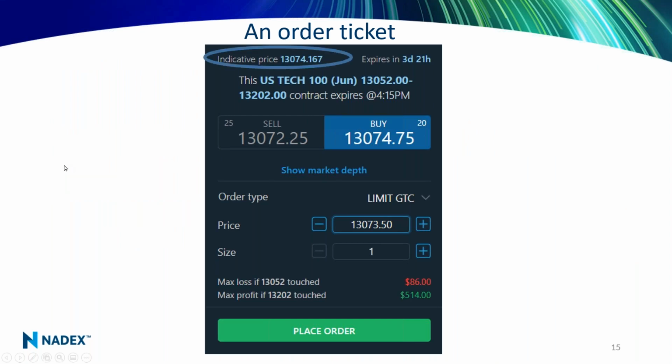Now, a quick review of a knockout order ticket. You've got your indicative price. This is the NASDAQ, the US Tech 100. It's currently trading at 13,074 in this particular example. And it's got 3 days till expiration. And we've got a range, 1352 to 13202. So it's got this range. It's got a floor of 1352. It's got a ceiling of 13202.